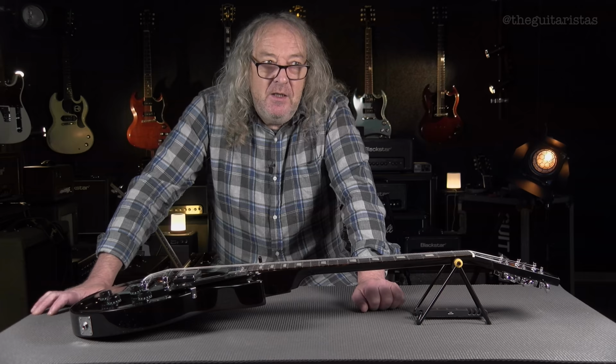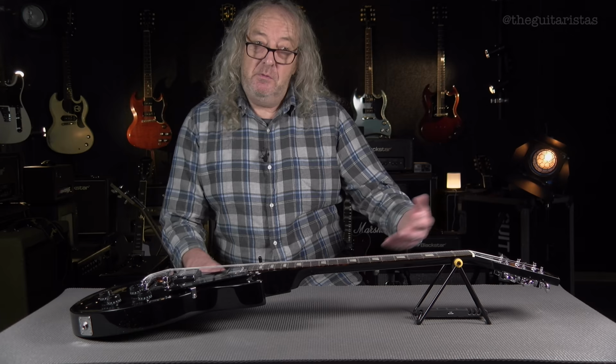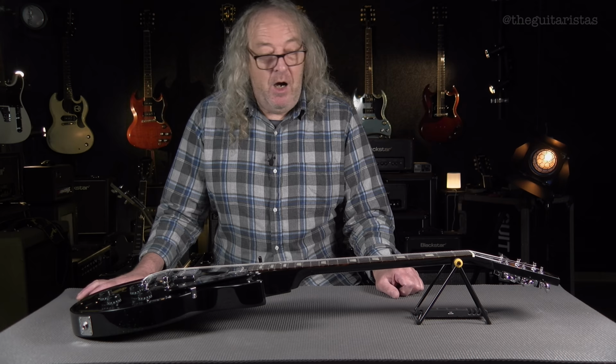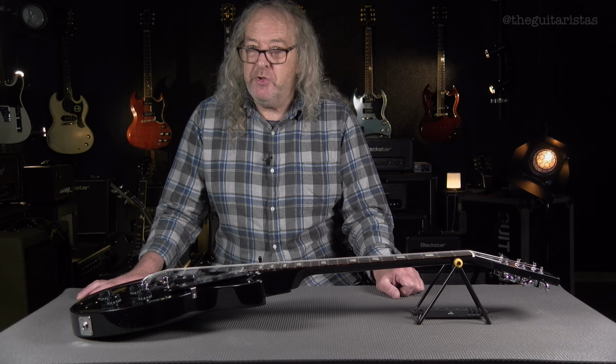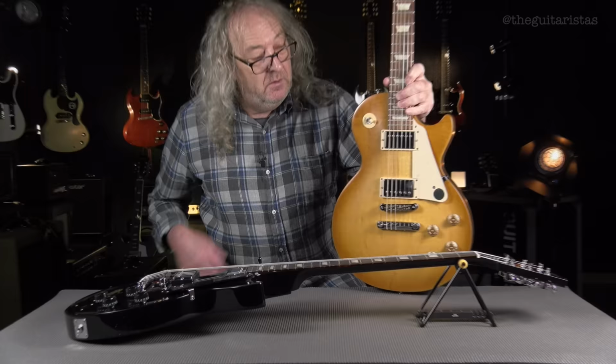What I said about the Tribute when I reviewed it a few weeks ago is that, by the very nature of the name, it's a tribute to a Les Paul Standard. It's trying to be a Les Paul Standard. Whereas the Les Paul Studio, it's a Les Paul Studio. End of. How different they are, we don't know yet. So we're going to find out in a few weeks' time. Might even be next week, I'm not sure yet. But within a matter of weeks, we'll do a comparison with this Les Paul Studio and this Les Paul Tribute.